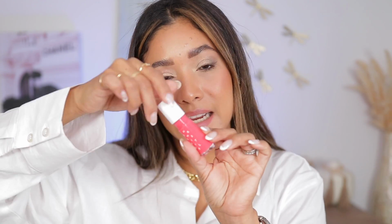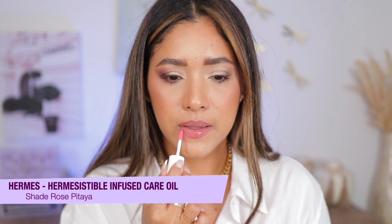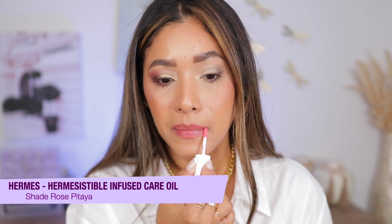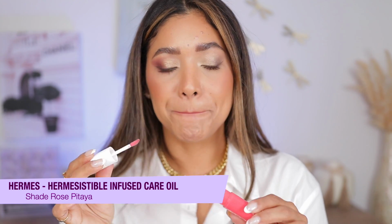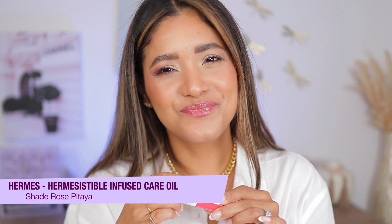I went ahead and lined my lips, and I just want to apply a little bit of this. This is my favorite of their lip oils. Cute. They have lip oils, if you didn't know. Alright friends, this is my complete look.